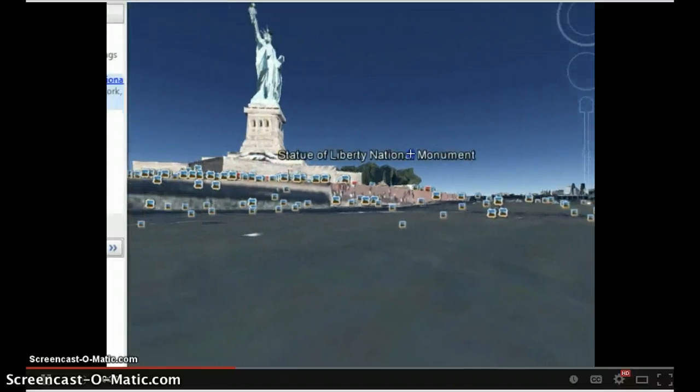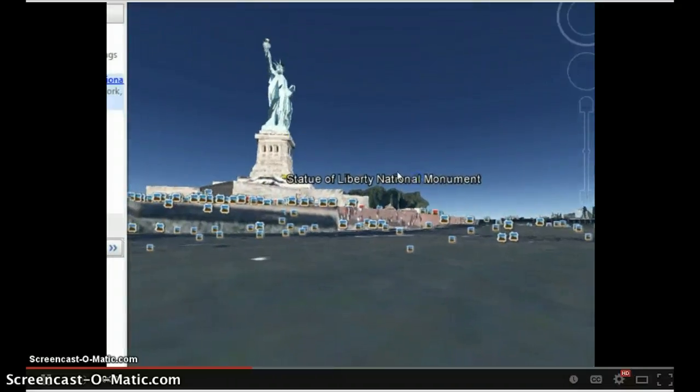It is made of a steel frame and covered by a thin sheet of copper. After it was built, it was disassembled and shipped to the U.S. The U.S. was responsible for building the pedestal it would lay on. The statue was finally revealed in 1886.